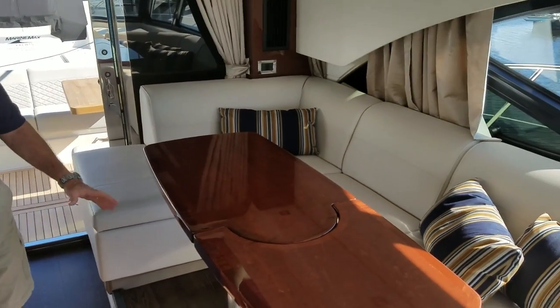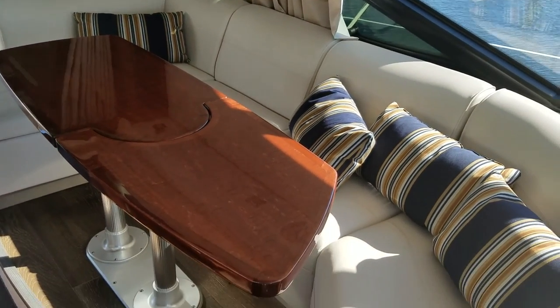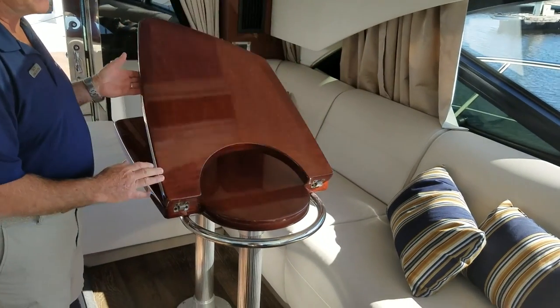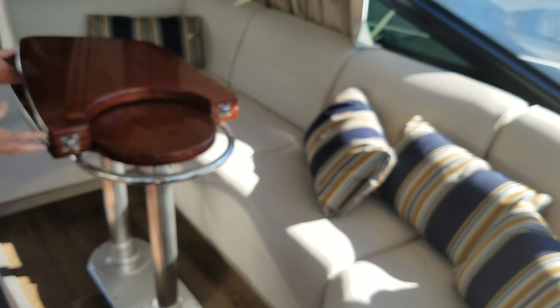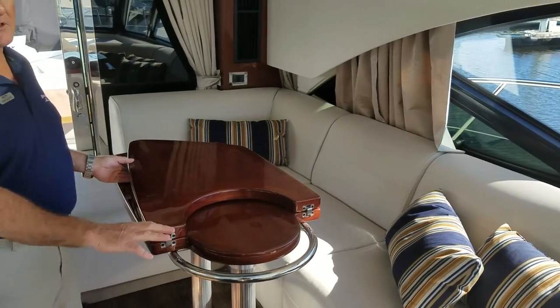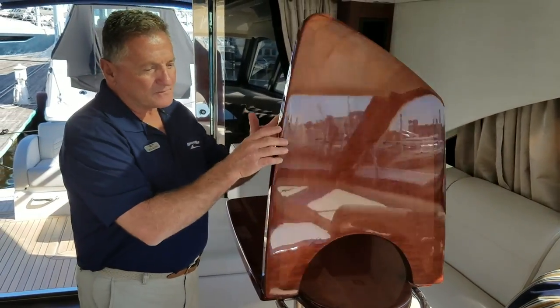Towards your port side, you'll have your dinette seating area, a nice full-size table. The table does flip up to make it easy access in and out, as well as if you just want to use it more for the entertaining, you have a nice grab rail as you're running along with the boat as well. And now we're at the helm.